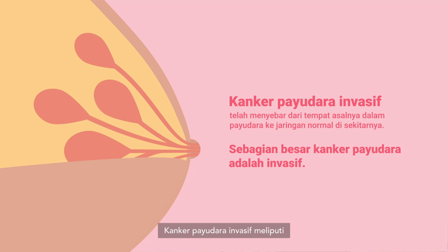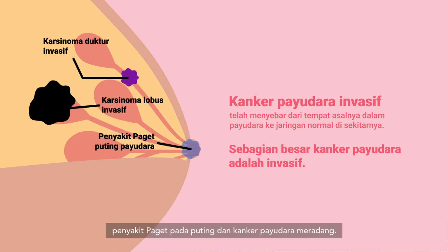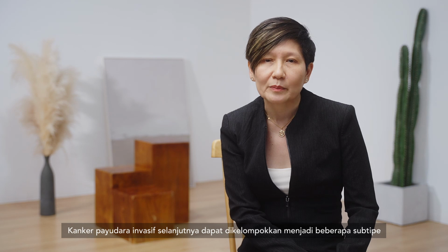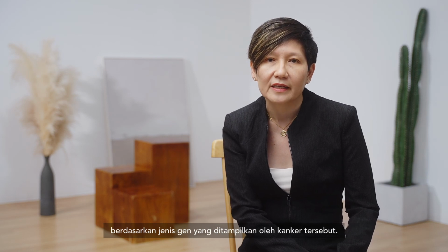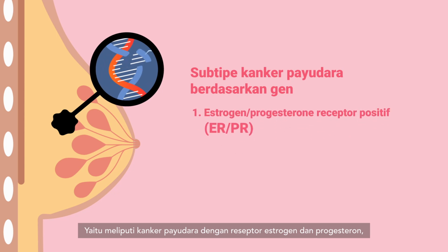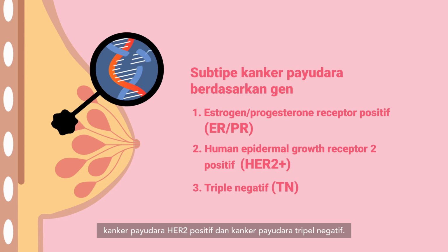Invasive breast cancers include invasive ductal carcinomas, invasive lobular carcinomas, Paget's disease of the nipple, and inflammatory breast cancers. Invasive breast cancers are then further grouped into subtypes based on the gene that the cancer expresses. These include estrogen and progesterone receptor breast cancer, HER2 positive breast cancer, and triple negative breast cancers.